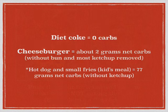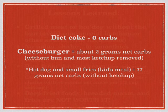What I had was a Diet Coke, no carbs. Has aspartame, granted, but it's the lesser of the poisons that they had available in that restaurant. The cheeseburger, I'm guessing about 2 grams of net carbs because I had a tiny bit of ketchup on it, had one little ring of onion, and 2 pickles. Incidentally, the hot dog and small fries of the kids' meal that my daughter got was 77 grams of net carbs. That's without the ketchup, assuming that you eat the bun and all the fries. A whole lot more than Mama's.